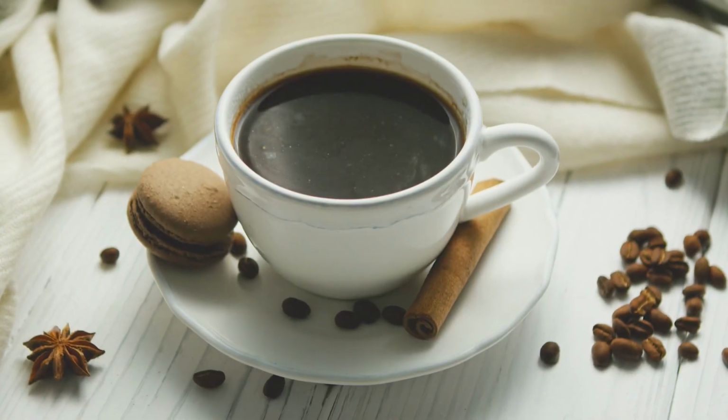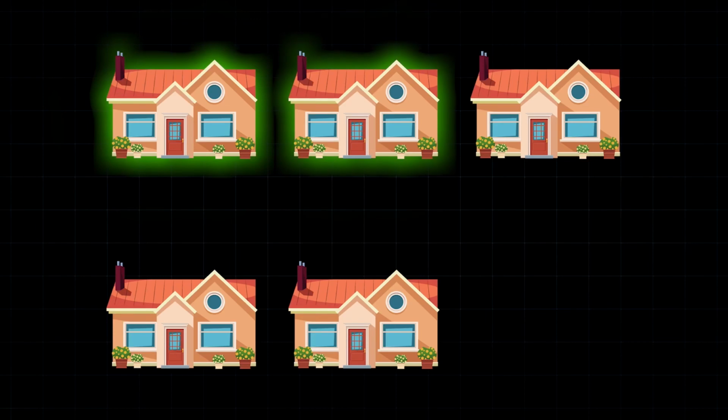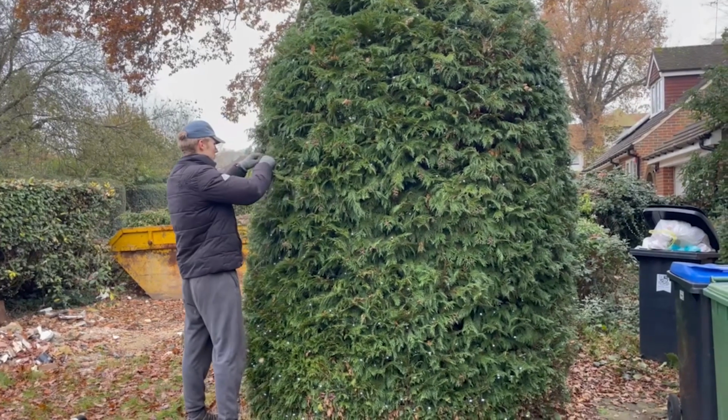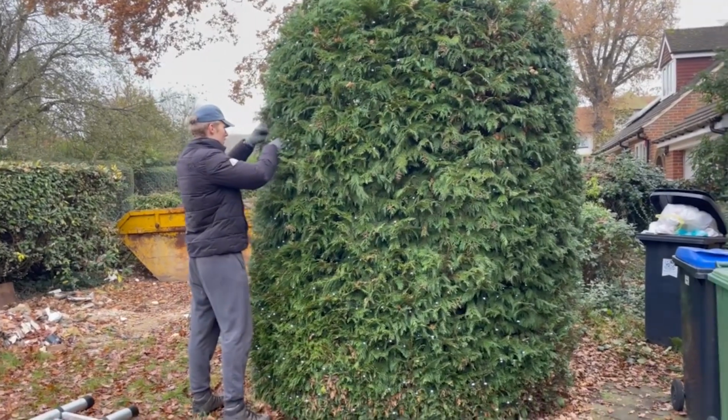Another benefit of doing all of this was all of the houses that I went to all gave us free cups of tea and coffee, and sometimes even biscuits. Next, I worked for a man who already owned his own lights, he just needed some help putting them up, but we did manage to upsell him some extra lights for a bush outside of his house, so that was good.